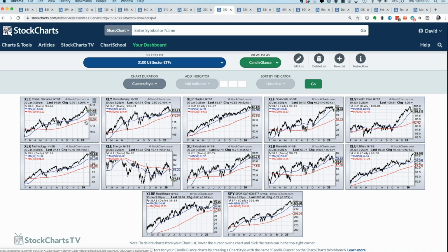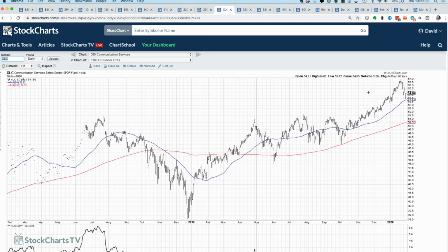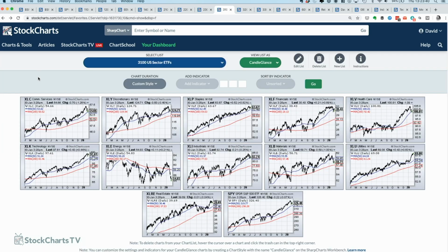Then you have a group of sectors that are actually testing support, so at or near their 50-day. Communication services, XLC, is probably an interesting one, just testing at the low, almost hit right on the 50-day today. So it's an interesting pullback option. Consumer discretionary, same thing. XLV, healthcare, same idea. XLI, industrial. So a lot of sectors that have been doing very well are now pulling back and testing a key support level. Whether or not those four sectors remain at the 50-day and hold support, or if they break down, that's when I would start to be concerned.